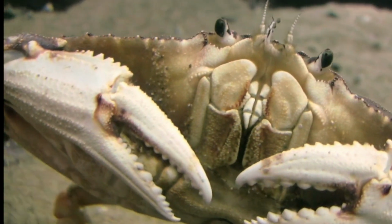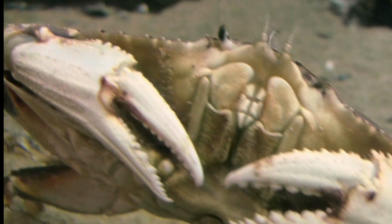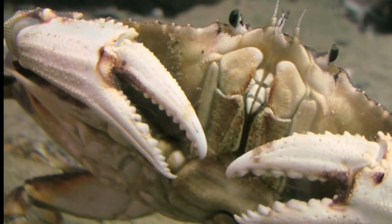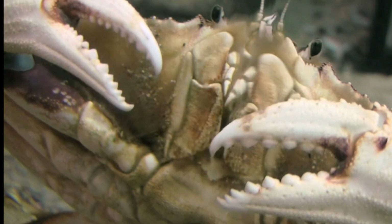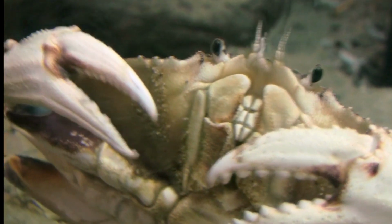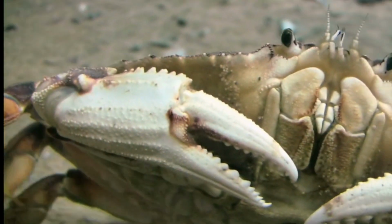Number 4. Life cycle. Female Dungeness crabs carry fertilized eggs on their abdomen until they hatch into larvae, which then go through several stages before developing into small crabs. The young crabs continue to grow and molt their shells as they mature.